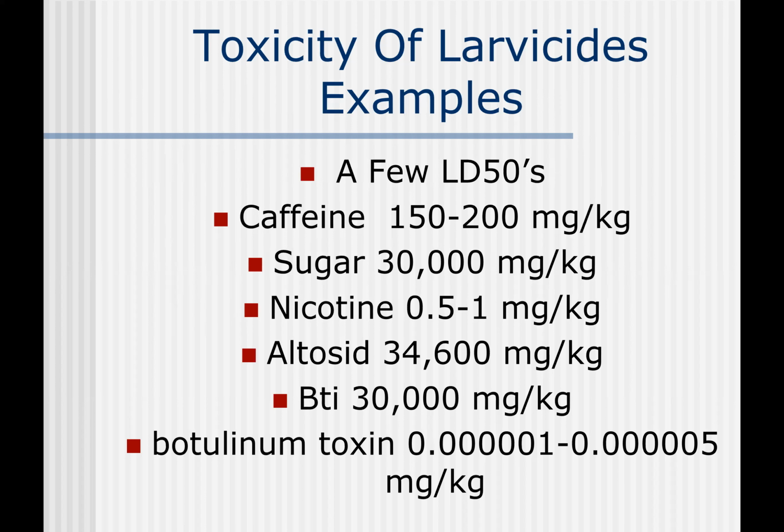30,000 milligrams of sugar ingested at one time, which is a lot. I really don't believe you could actually ingest that much at one setting, but I think some people may have tried. It is important that you take a look at that.